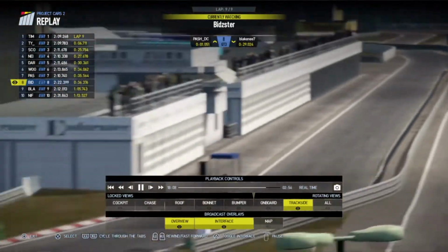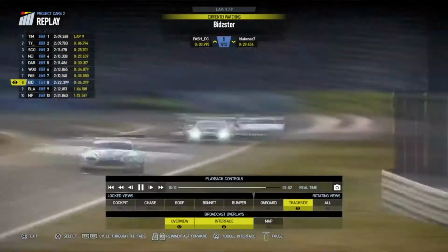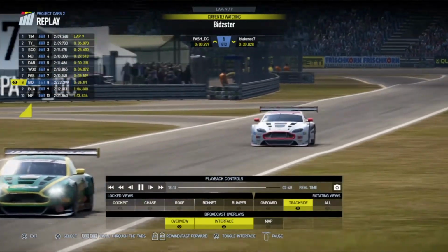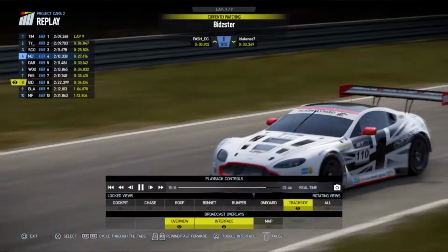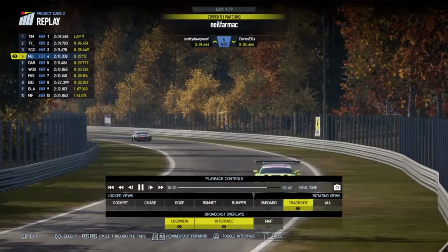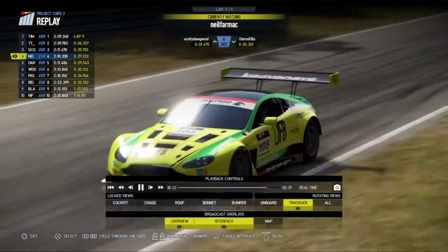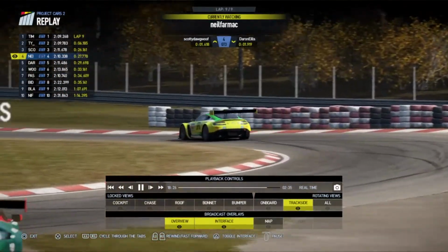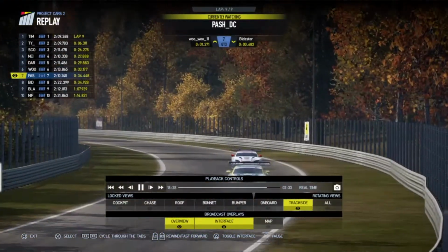Meanwhile, Bids is catching up to the back of Pash now. He's got to really try and get some more positions here, but it's Pash doing very well to keep the gap, and Bids there trying to close up as well, as close as he can. And Neil is behind Scott, and Scott's actually pulled a little bit more of a gap on him now. So Scott's put his foot down a bit and managed to pull out the gap on Neil Farmack ever so slightly, as we watched Darren go through the chicane.